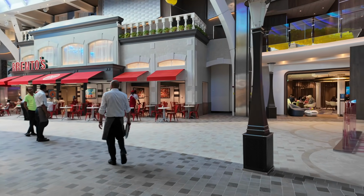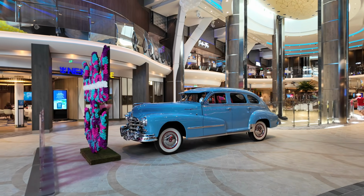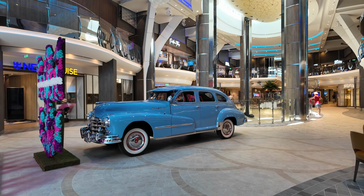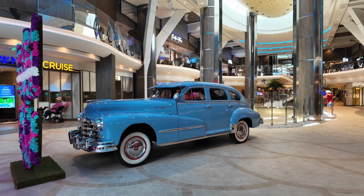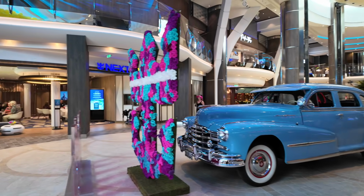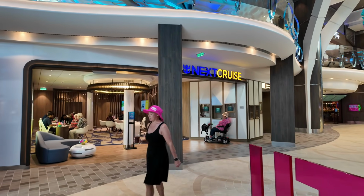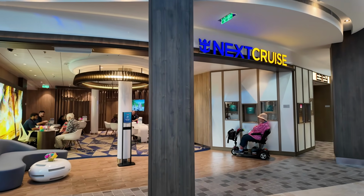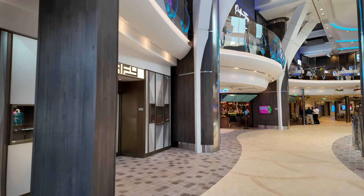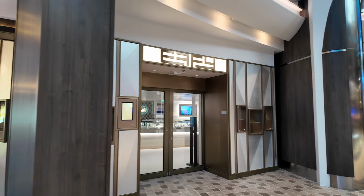Popping right outside of the Cafe Promenade, every one of the Oasis class cruise ships has its own distinctive vehicle. And you've got this nice baby blue, I don't think I know what kind of car this is, honestly. Any car fans out there know what kind of car that is? Beautiful. Next to the car, you have the next cruise area where you can book your next cruise. And we do have an Effie store here, somewhat at the entrance to the Royal Promenade.